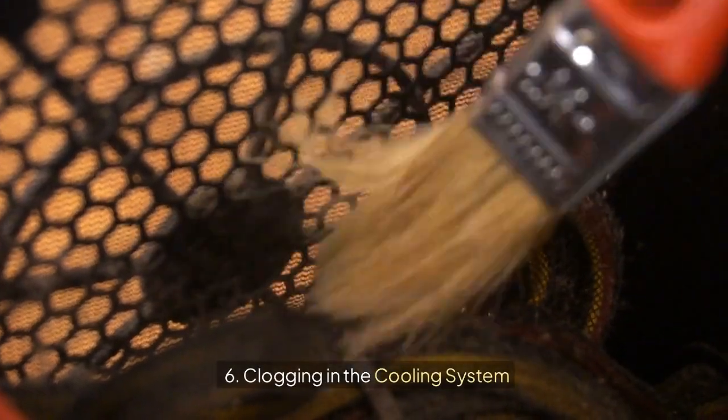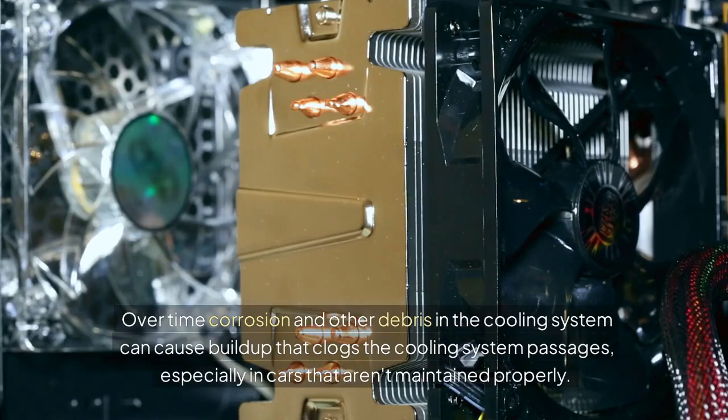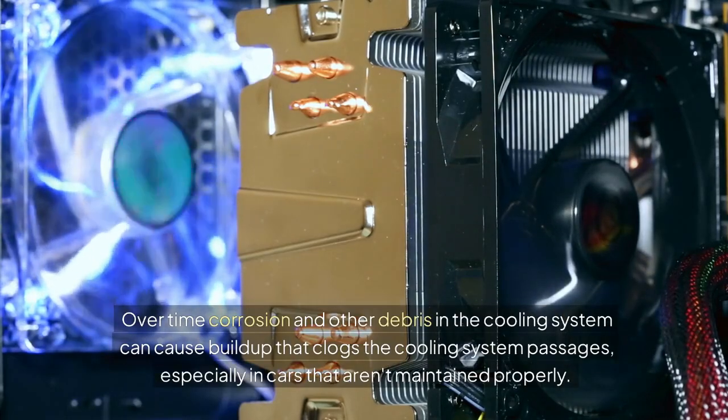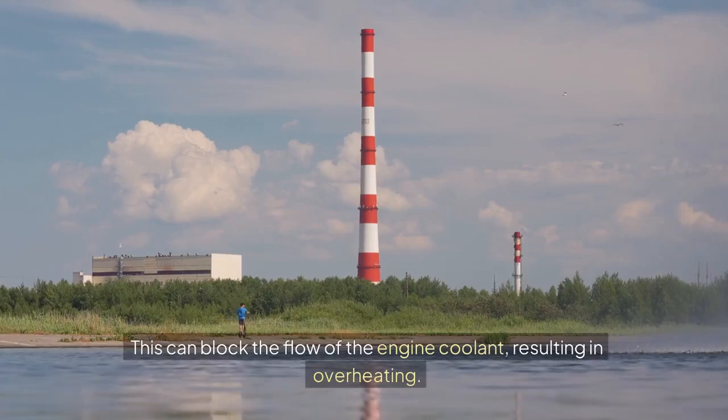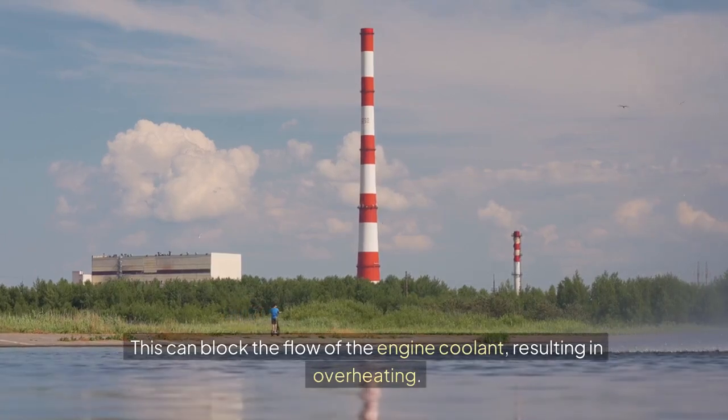6. Clogging in the cooling system. Over time, corrosion and other debris in the cooling system can cause buildup that clogs the cooling system passages, especially in cars that aren't maintained properly. This can block the flow of the engine coolant, resulting in overheating.